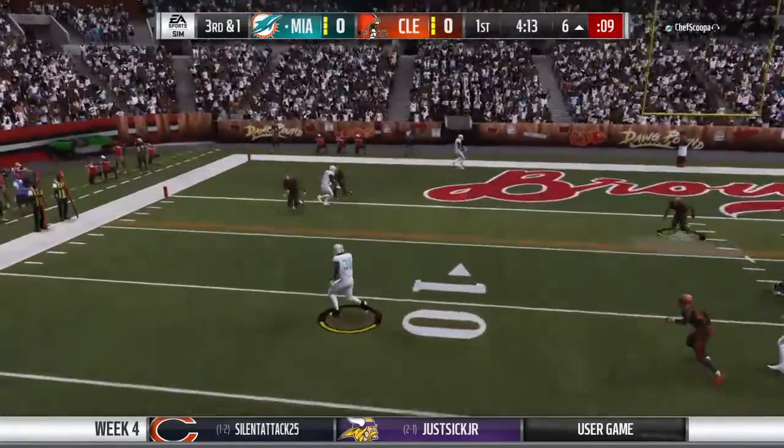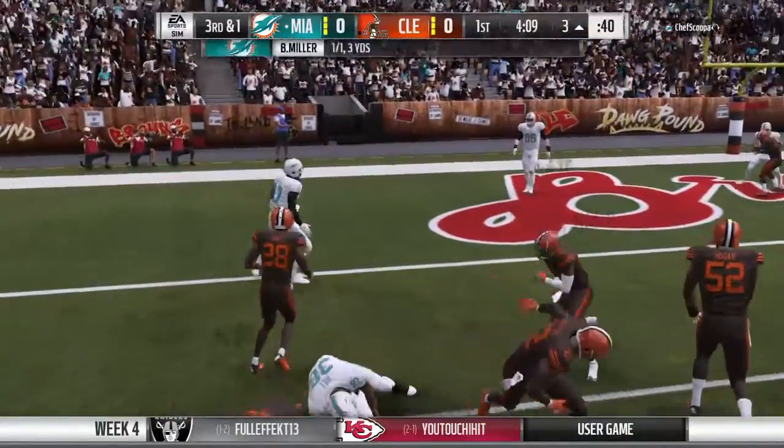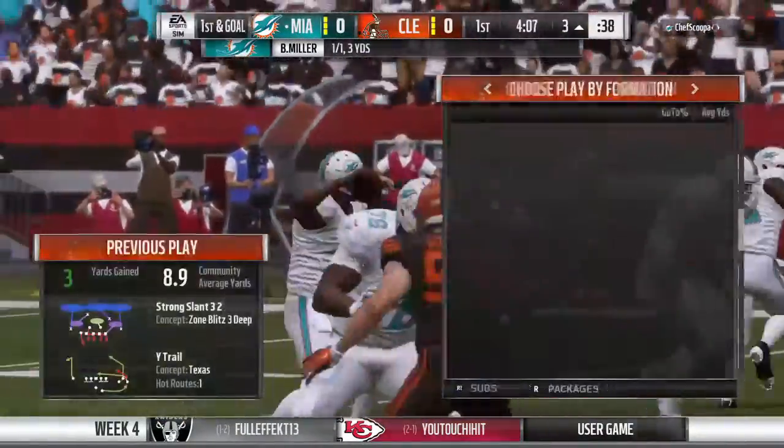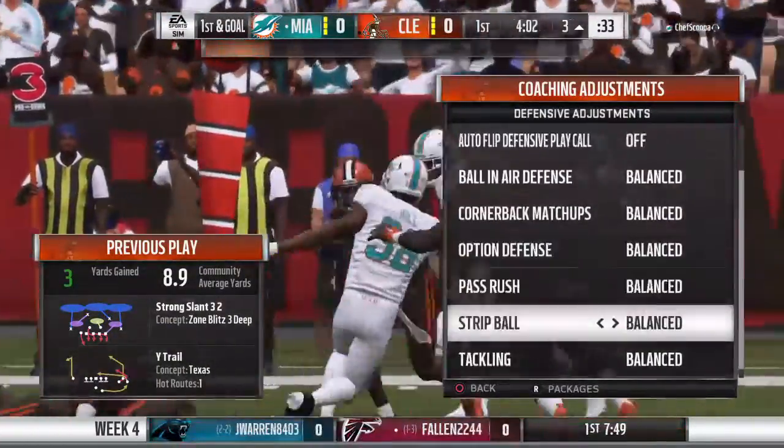From the gun on third down. Miller underneath here to Hill. And he will have the first down before he's brought down at the 3. And they got 3 yards. That's enough. A conversion, and now it's 1st and goal.